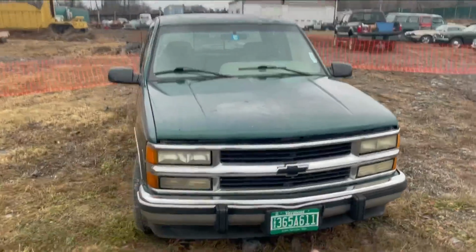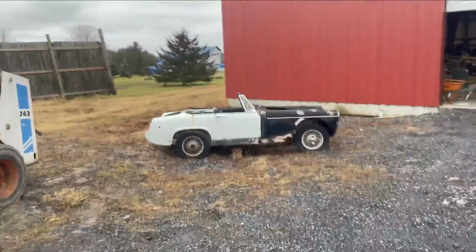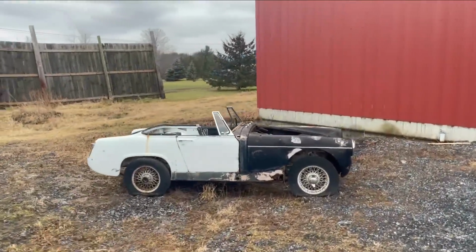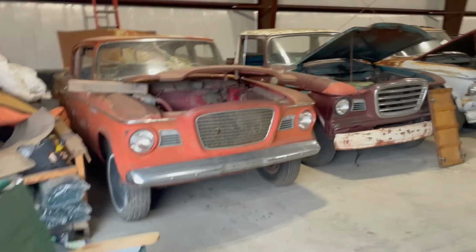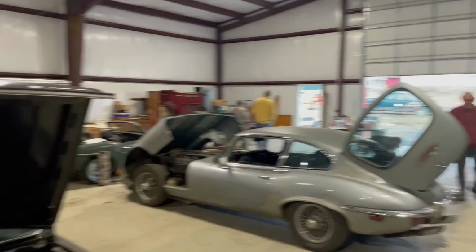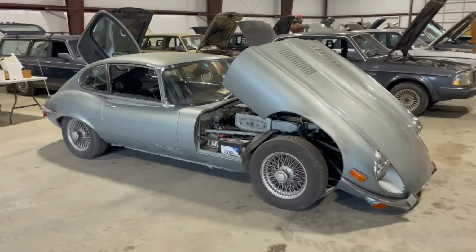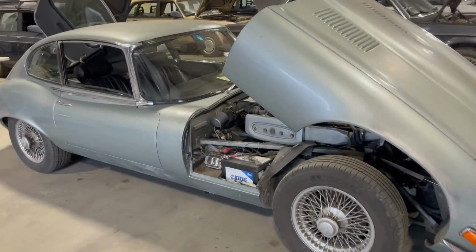Here we go. Nice GMT 400 there. Too bad it's not up for sale. And then I don't know, this is an old MG, it looks like. So these are 3 Studebakers here. These ones don't run. So we got a few more people in here now. I'm liking all the Volvos. So here they have an E-Type, which is the V12 model.